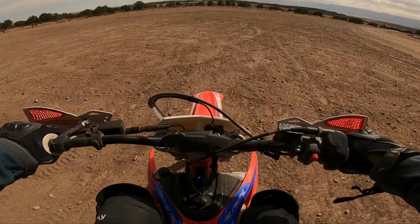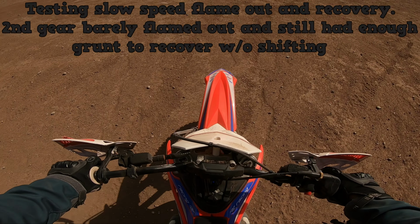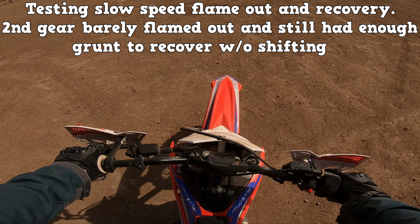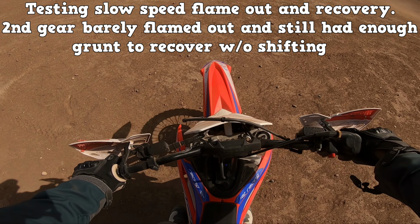Alright, let's try the low end here. We're gonna do first gear, like I'm riding tight single track. The clutch is very easy to maneuver, very easy.